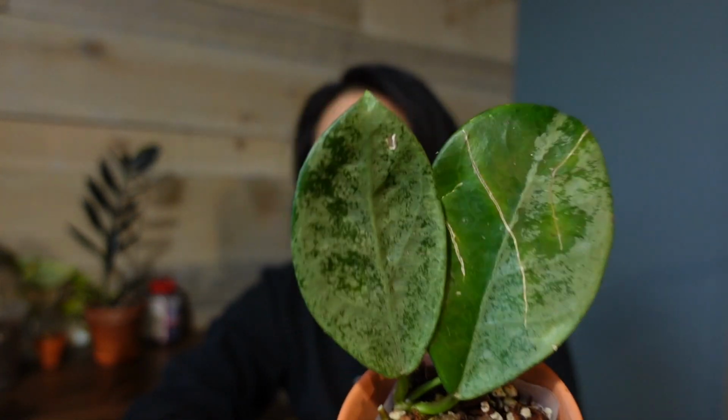Like my Matil Splash is just not maintaining the silver. And one of you guys messaged me to let me know to keep it by maybe a windowsill, so it experiences a bigger temperature difference, and that will help produce more splash. For now, I'm keeping this in the cabinet because it had just moved into my home. I kind of want to baby it a little bit and then see how it grows. If it doesn't produce silver leaves, then I will change up its environment to see if I could play around with different factors to help promote the silver leaves. But anyways, I think it's so stunning.